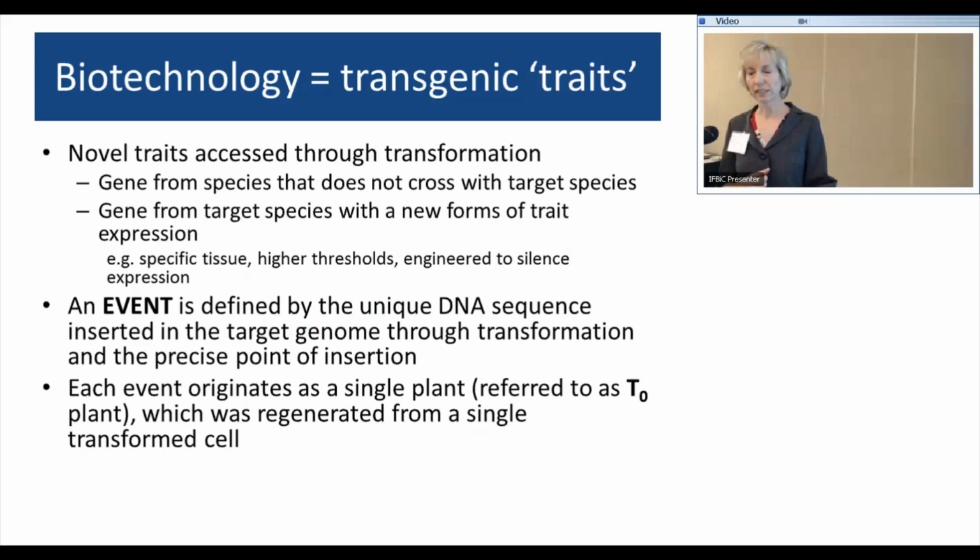So we'll talk more about specifically where biotechnology fits into this overall picture. I think of biotechnology in terms of transgenic traits. So these are novel traits that are accessed through transformation. Previously, breeders could only get access to genetic variation in terms of sources that would cross to the target species. What transformation does is it virtually opens the gene pool to access traits from any species, basically. In addition, the genes from the target species can be modified to produce new forms of trait expression. For example, expression in specific tissues at higher thresholds, and even engineered to be silent, so not express themselves.